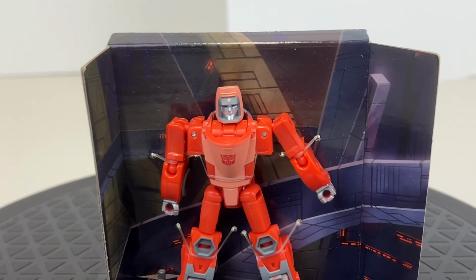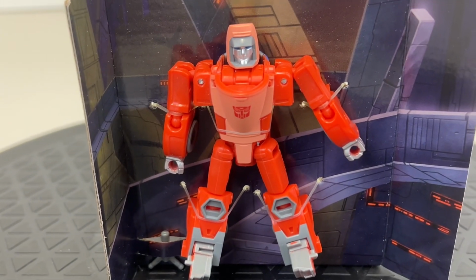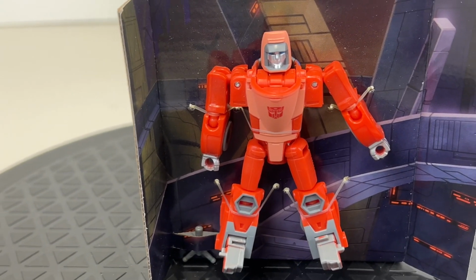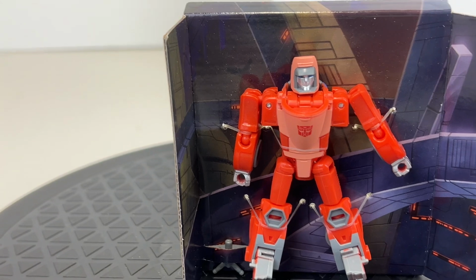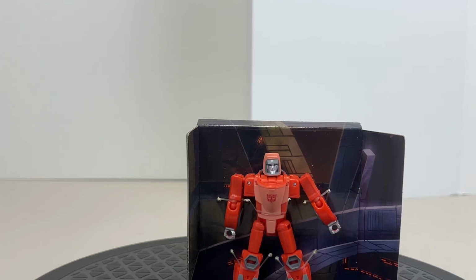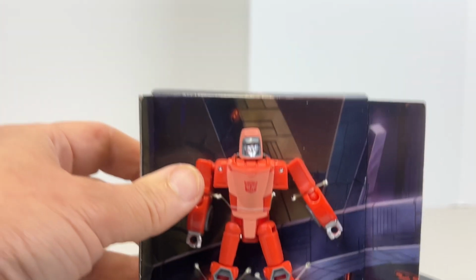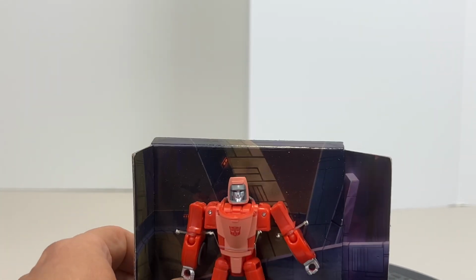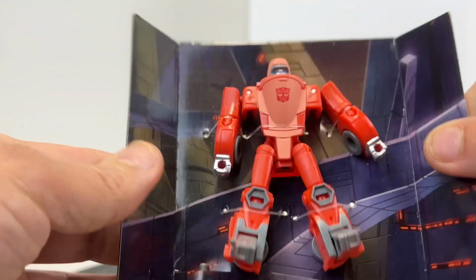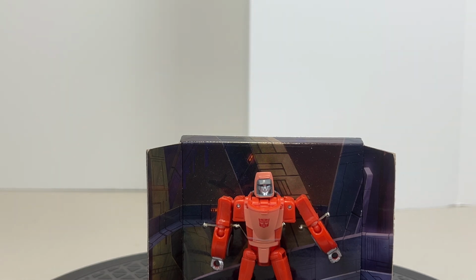And this one is definitely a smaller Transformer by all measurements. Much smaller than most, and I will probably bring out one of the Transformers in the future to compare the size, but yeah, this is not the biggest Transformer, obviously. So let's pop this sucker open. It does come with the backing, so you can use that as a background if you're displaying it. It does not appear to come with any weapons.